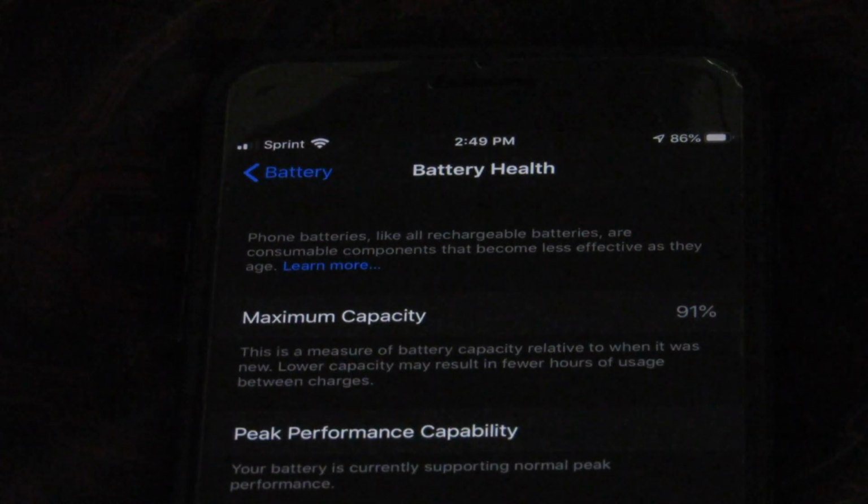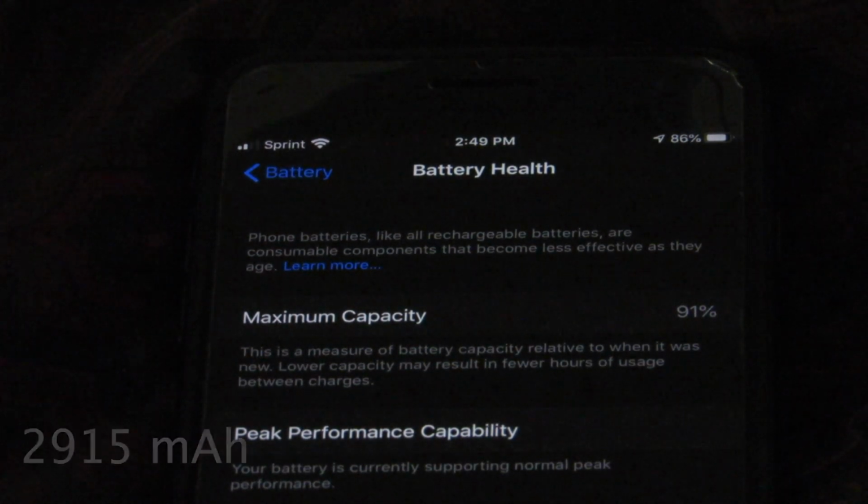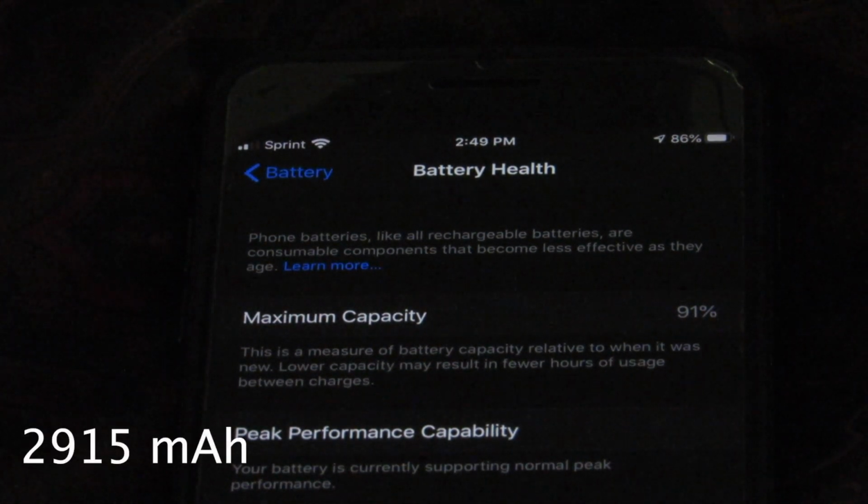The 6 Plus's battery might not be that much better because, while it is a bigger phone, it's still old. It's sized at 2,915 milliamp hours.